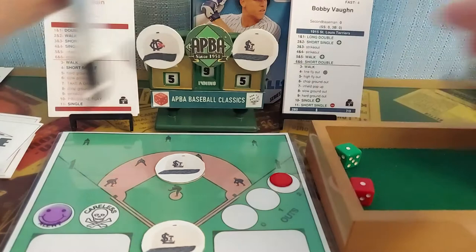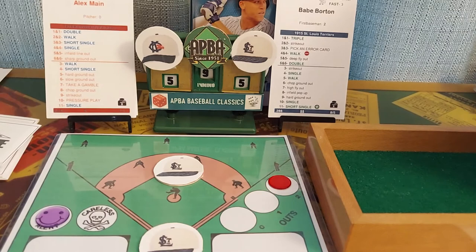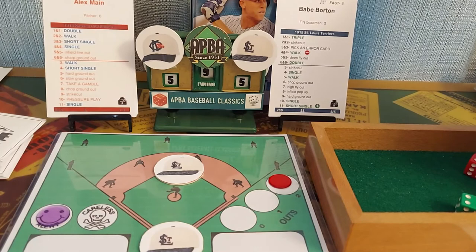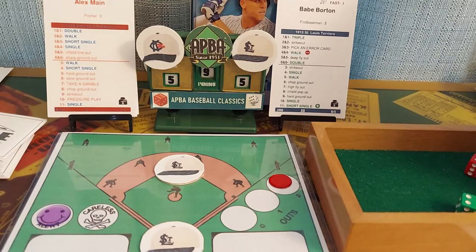Terriers have their backs to the wall. They've tied it. Now they could take the lead. If Babe Borton can get a hit here, he is 1-for-4. Vaughn now is 3-for-4 with 2 RBIs. 4-4 is off the pitcher card. That's a base hit, and it will score Vaughn. It's a walk-off single by Babe Borton, and the St. Louis Terriers take first place in the Federal League with a 6-5 victory over Kansas City. They will be in third place now after the seventh week of play.